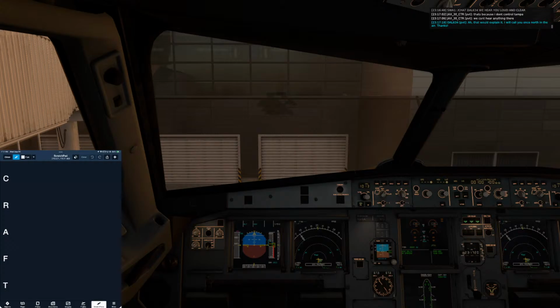All right. So, they don't control Tampa. That would explain why they don't hear me. All right, so we'll continue as if we don't have clearance, because we basically don't.